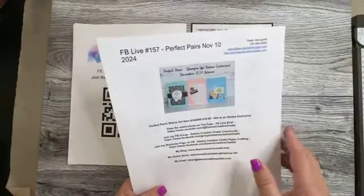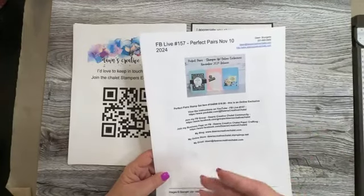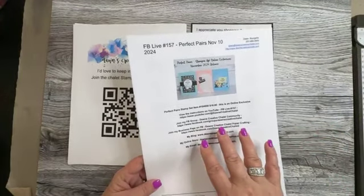And also just to let you guys know that I do have a recipe supply list, card sheet, whatever you want to call it, for what we are using for today's projects.